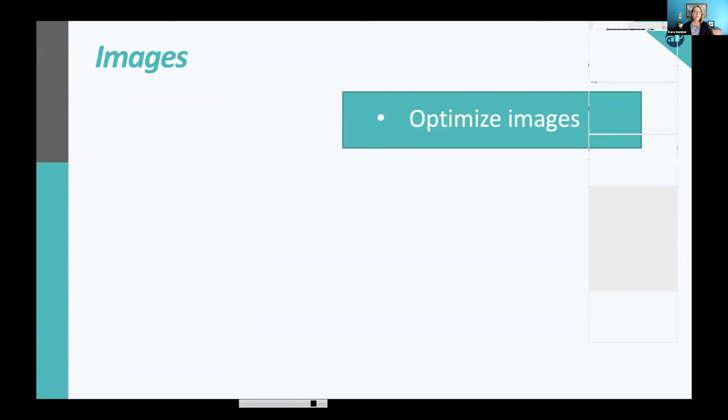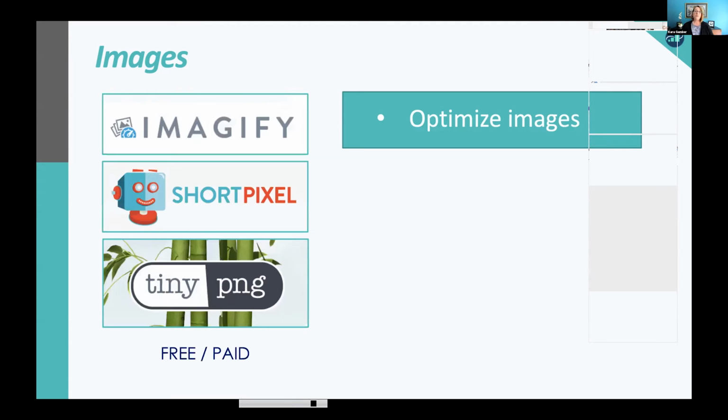By optimizing your images, you'll gain precious seconds and make your website load faster. There's many different kinds of image compression plugins. You've got Imagify, Short Pixel, Tiny PNG. These are both free and paid.